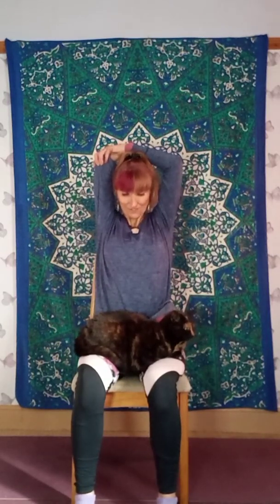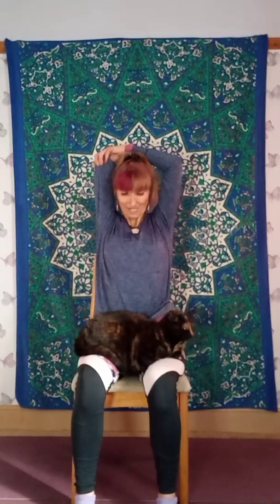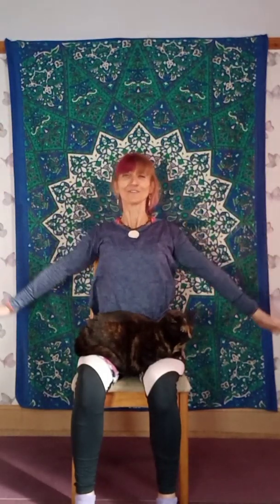Sometimes just the simplest stretch, doesn't have to be anything funky or fancy. Take another nice deep breath in and out. Okay, release the arms, undo, and just feel that tension releasing from your shoulders.